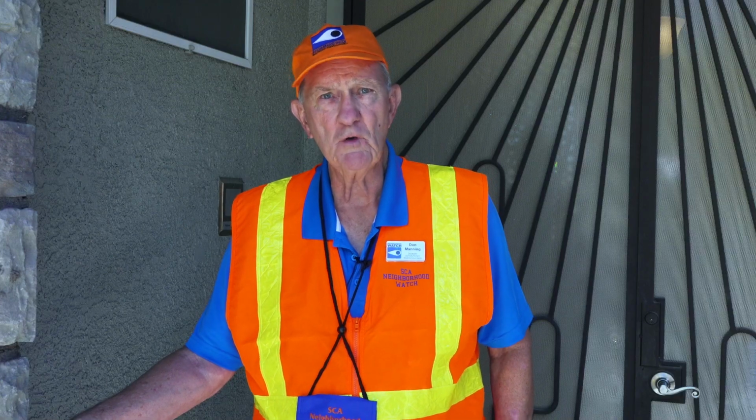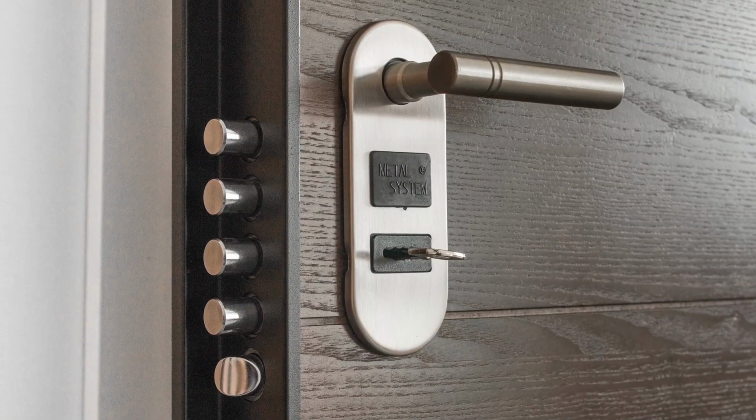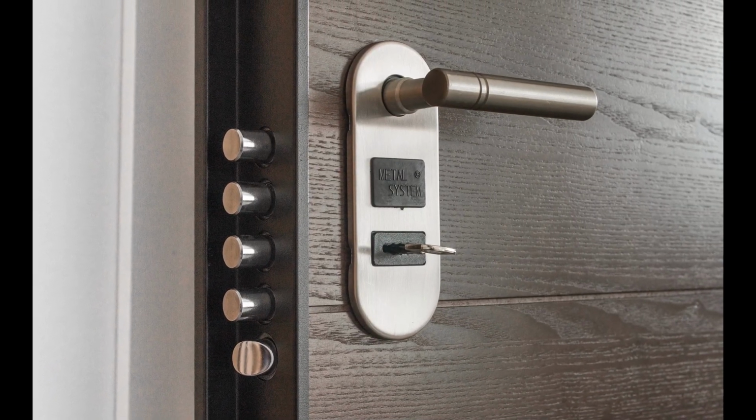Sun City Anthem is a very safe community, but in order to try and continually improve our safety, we want to provide you with some tips on how to harden your home, make it more difficult for the bad guys to enter. Let's start with home security at your front door.